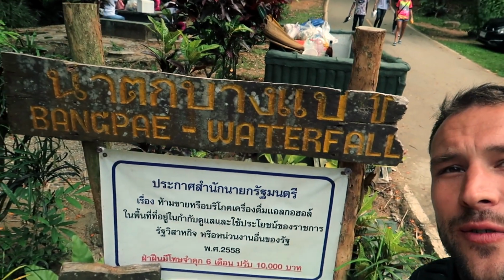Good morning, guys. It is Sunday here in Thailand, and today we are visiting Bang Pae Waterfall. As you see here right behind me, it's a waterfall just about 45 minutes on the scooter north of Phuket. I think it's one of the greatest in the area. But it is Sunday, there's a lot of people here, so we'll see how much privacy we can actually get.